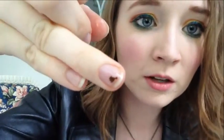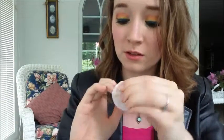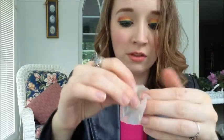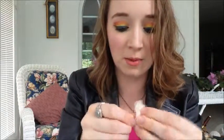I've got a little bit of nail polish right there. So what I'm going to do is rub a little bit on here. And I just wasted three pads. Don't do what I do, guys. So these pads are really, really thin. This was actually three pads. I completely forgot how thin these things were, and I just wasted three pads.